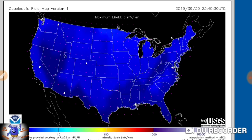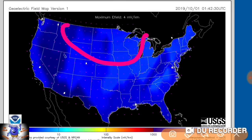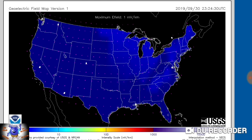Just like it did. I wish I'd have shown you guys this earlier this week because up in this area, it was flashing up into the reds and stuff at certain points during the height of that storm. So that's why I'm bringing you guys this model. I'm going to start showing you guys this model a little bit more often.